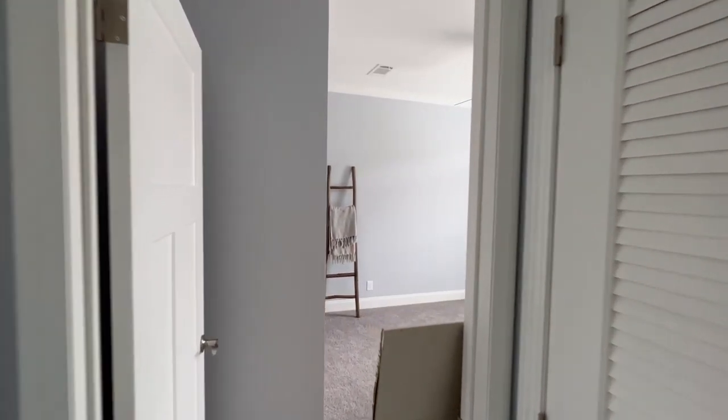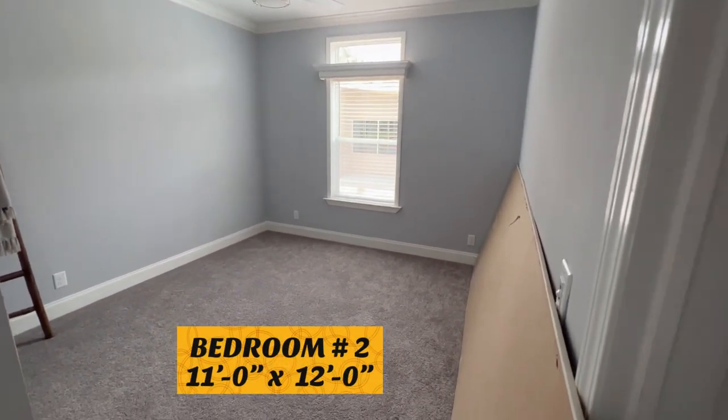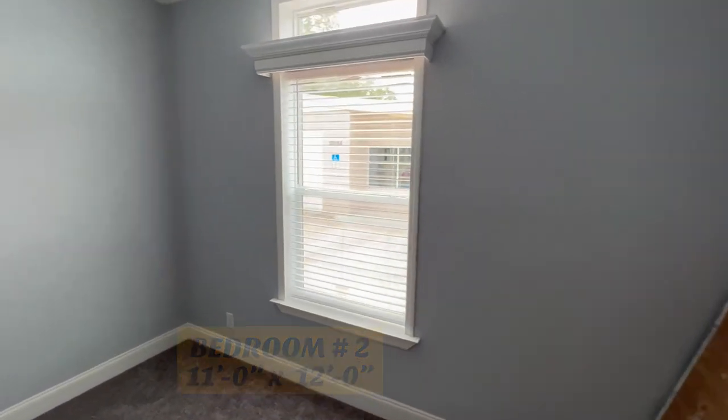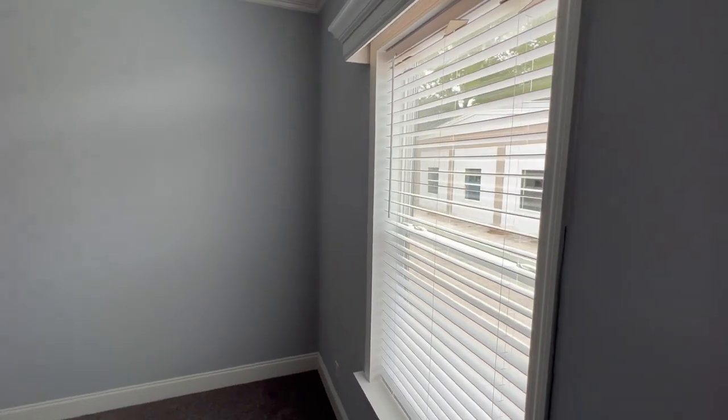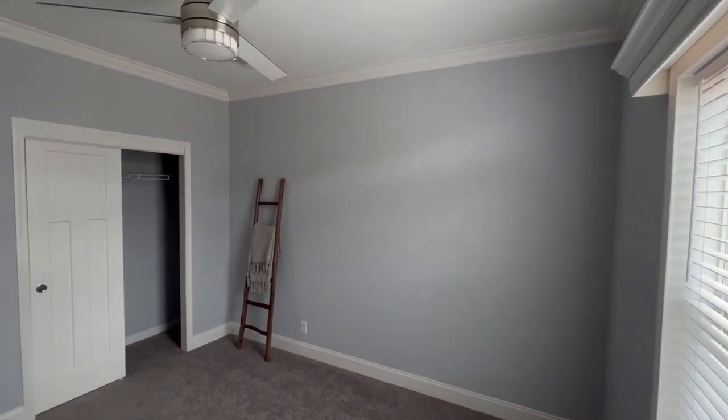All right, so this is your second guest bedroom. Get you all a view from another angle here. Go slowly here.